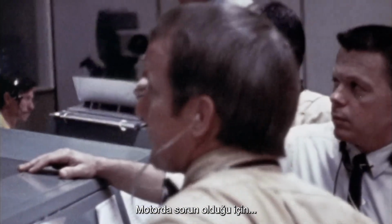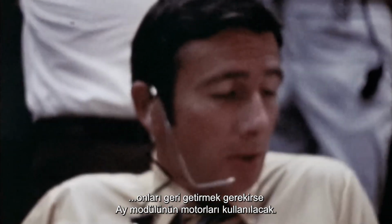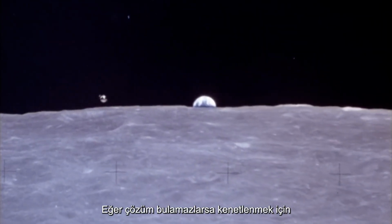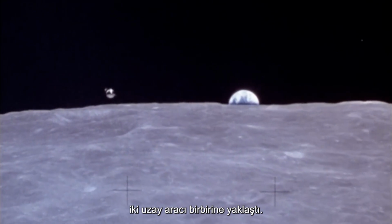Because the main engine had issues, they came up with a solution to get them back to Earth. They were going to use the lunar module's engines for the burn necessary to escape lunar orbit and get back home. The two spacecraft must get close enough to dock in case Mission Control doesn't come up with a solution.